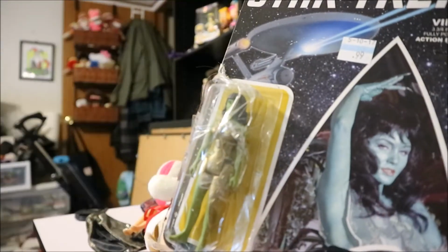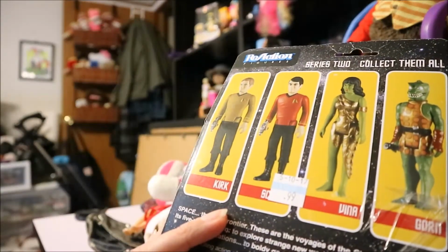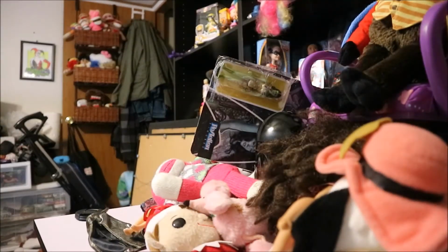And we have Star Trek Vina. Yeah, this is not one of the original figures. This is the remake figure. But it was in the outlet, so I was like, throw that in there. They had some cool other figures too, but that was the only one there. And it's a girl one. I like girl figures, obviously.